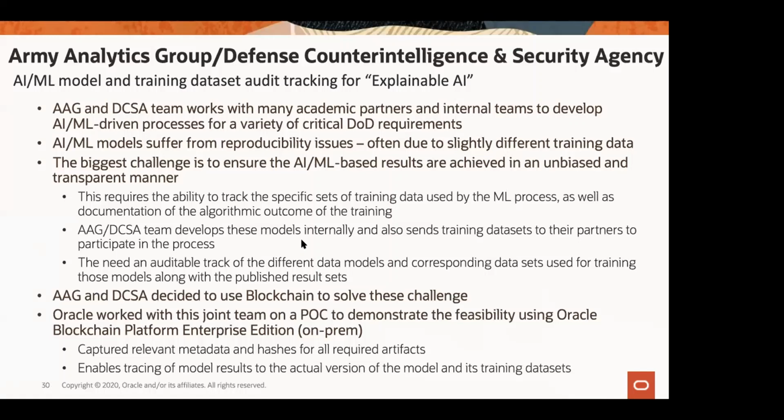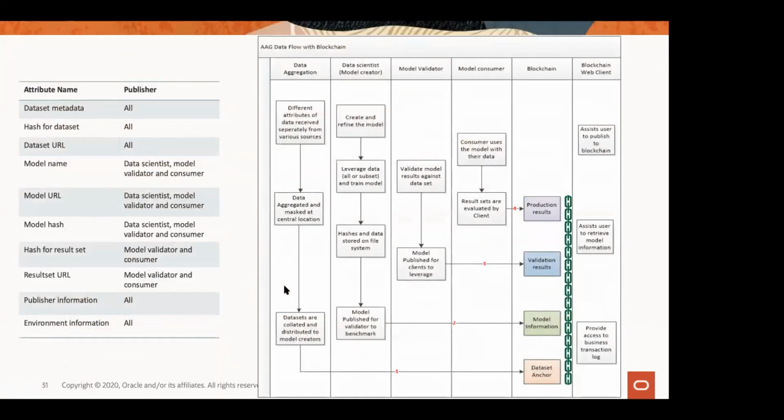Oracle consulting team worked with them on this POC using our Oracle Blockchain Platform Enterprise Edition on premises to capture the relevant metadata, to capture the hashes of all of the artifacts, the data sets, the models, and the results, and enable tracing, linking them together so that there is a way to show that this particular result is generated based on this version of the model and this set of training data sets that were used to create the initial model.